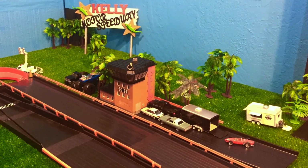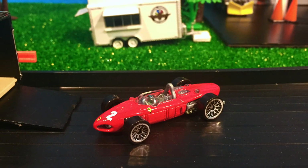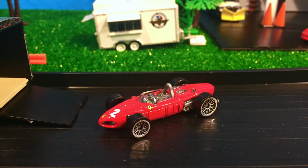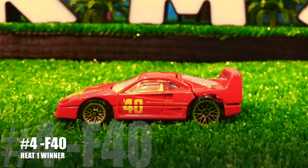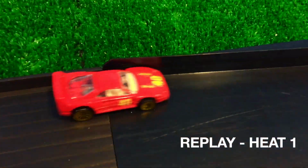We have an absolutely gorgeous day for racing and three gorgeous Ferraris hitting the hill. In Heat 1, we saw the number 4 Ferrari F40 take the checkered flag for the win and move on to the finals. A nice clean start. Team F40 using that inside lane to their advantage, coming on strong, and they've done it! They have done it! Team F40 with their third win.